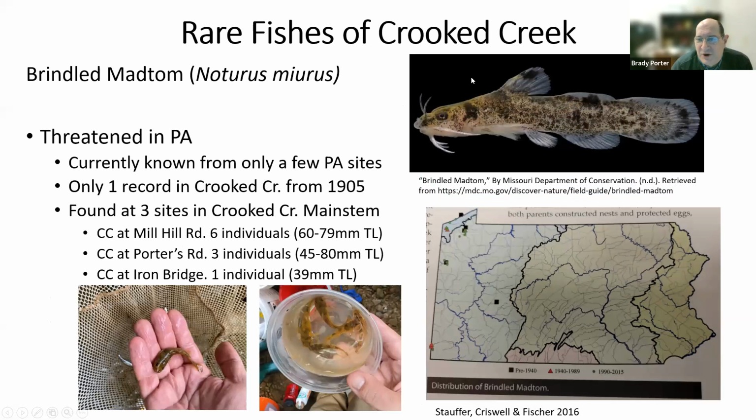Finally, the star of the show, the brindled madtom. It's considered to be threatened in Pennsylvania. There's only a very few sites, some up in Erie drainage and some down in Wheeling area. And this strange little one site here, which is in Crooked Creek, pre-1940s.